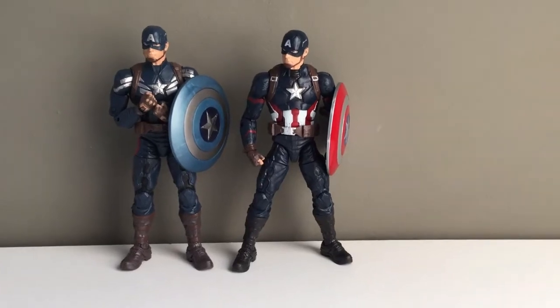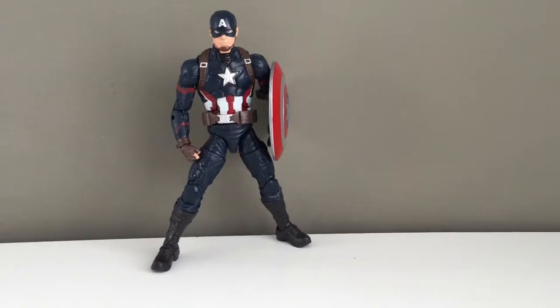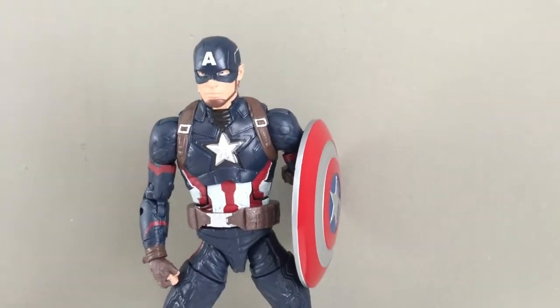I believe this is just a straight up repaint of the Winter Soldier Cap, still with the cap hanging out of his mouth. I'm not sure if this is the costume that he's wearing in the movie, but it's a nice Cap. Yeah, I think it's a straight up repaint of the Civil War one.